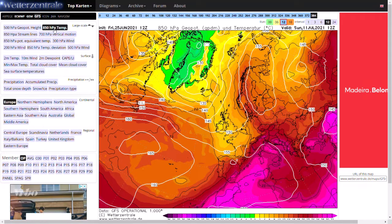But for the north, at least for the next 7 days, it does look generally dry. But further southwards, we may be looking at quite a lot more rain incoming.